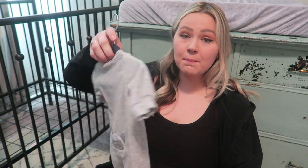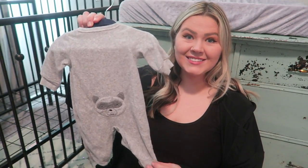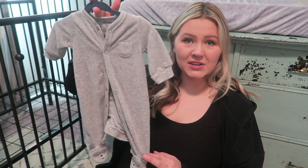This was the first piece of baby clothing Mike and I ever bought for any of our kids. So that's why this little piece is so special. And I like that it's gender neutral.